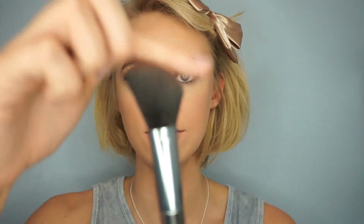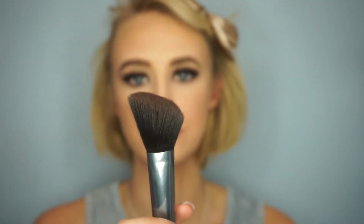And two other brushes that I just can't live without are this contour bronzer brush that I got from Ulta. It came in a kit that I got so long ago. It is so fluffy, and I mainly use it for blush or bronzers, and I just like to use it right here. My third and final favorite brush is the Real Techniques powder brush.